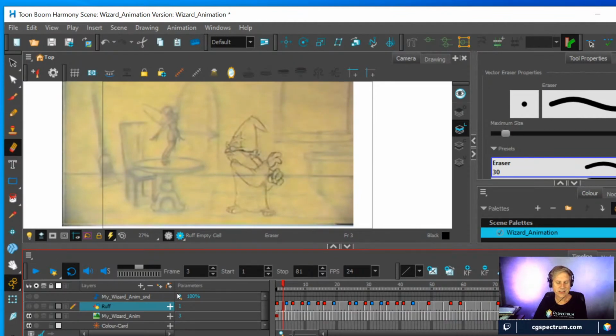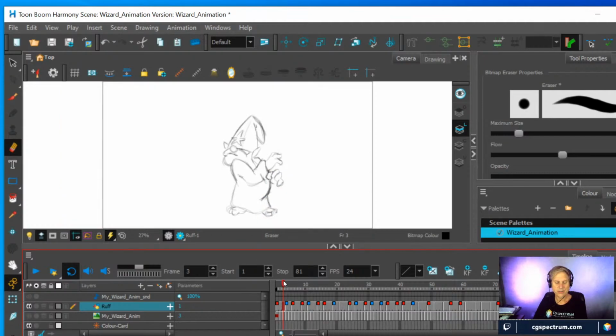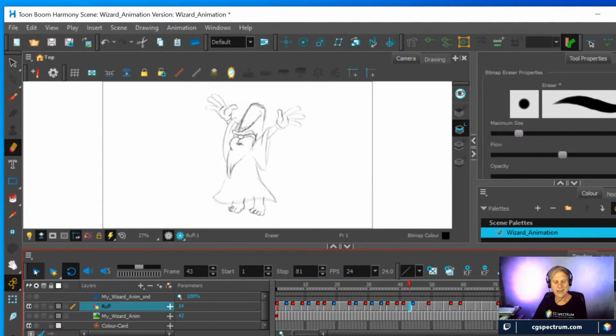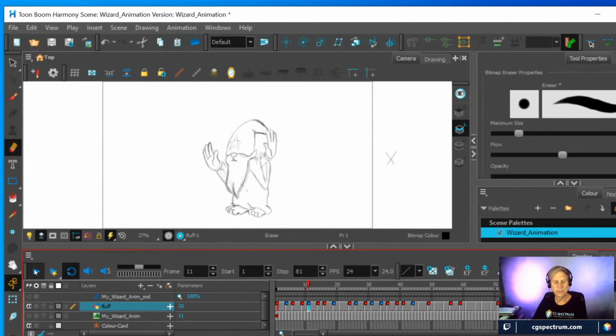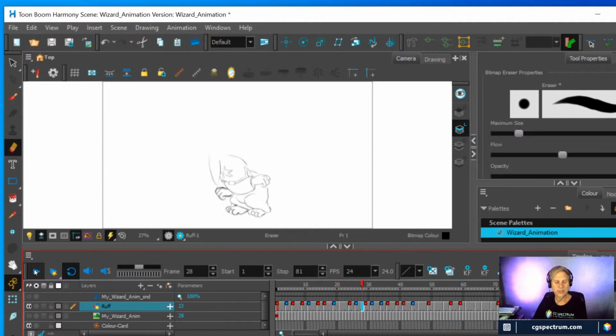But having said that, I thought that the scene could be improved. So in an earlier session, live stream, I was working on it and I came up with this. So it's basically the same thing, but a little bit more fleshed out. I've added a little more overlap and follow through to the hat, to the gloves, definitely to the beard, and even to the base of the gown that he's wearing.